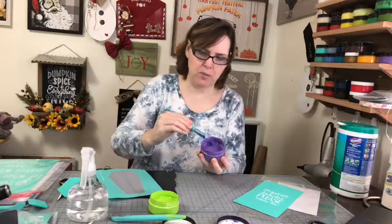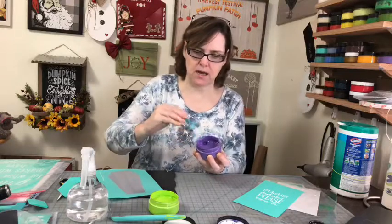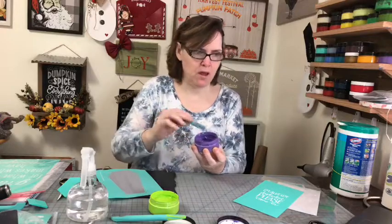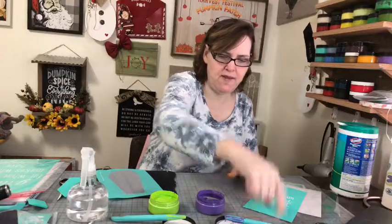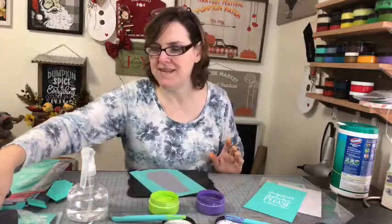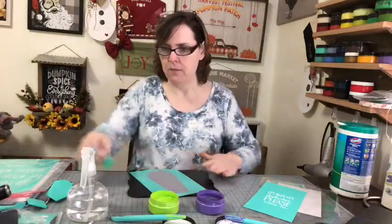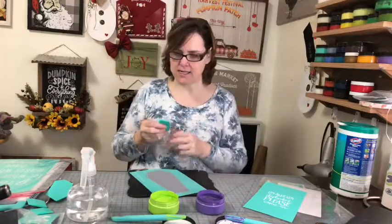Now, should we do purple letters and green casket, or should we do green casket, purple casket, and green letters? I'm thinking the purple first and then the green. Now let's do green first and then the purple, because then the green will pop out and the purple will be very bright.